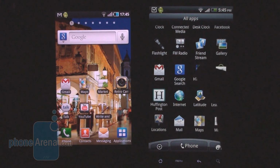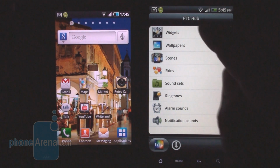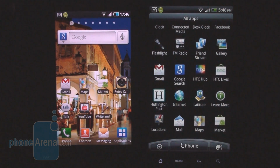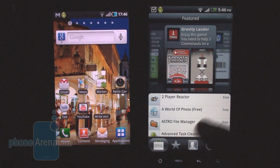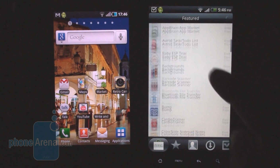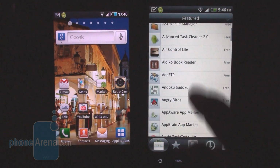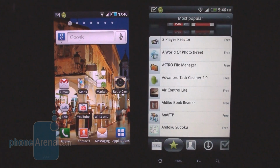These are two new applications. We mentioned the HTC Hub. You can download widgets, wallpapers, different skins, ringtones, which makes for an abundance of customization options online, and the collection will only be increasing, we're sure. And HTC Likes, which pre-screens applications from Android Market for you that are suitable for your phone and HTC thinks will be interesting for you, as well as the usual recommended applications from Android Market, the most popular.